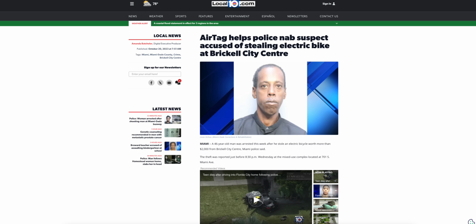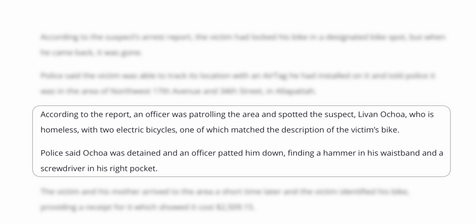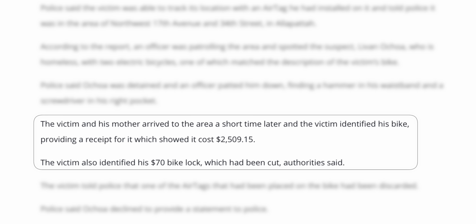But anyways, let's move on to the tradition here on the channel, a crazy AirTag story. So this time, a man in Miami had his electric bike stolen after he parked it in a designated bike spot and locked it up. Because he had an AirTag on it, he was able to bring the evidence to police, who scouted the area and noticed a homeless man with not only one electric bike, the one that matched the description of the one with the AirTag attached, but also another electric bike that was stolen. After police detained the homeless man, the victim identified the $2,000 bike and was able to retrieve it.